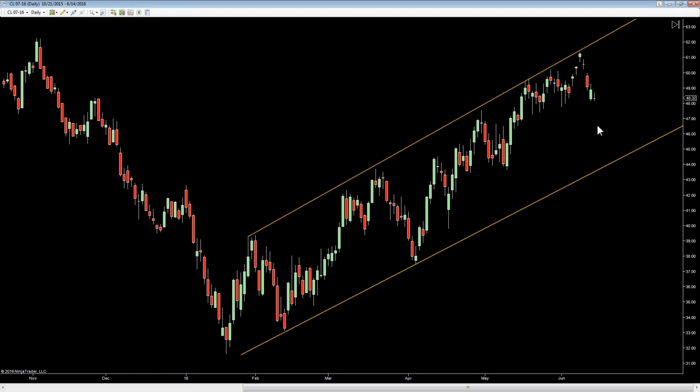So right now, crude oil a little indecisive. You know, you got this super tight little short-term trend line. But I'll tell you, if we see a little bit of a hiccup here and the market trades into this little itty-bitty gap, that could make for an interesting selling opportunity.